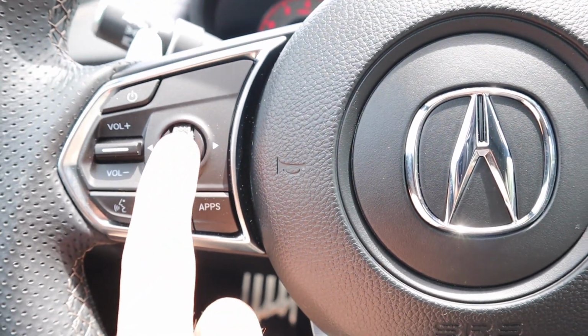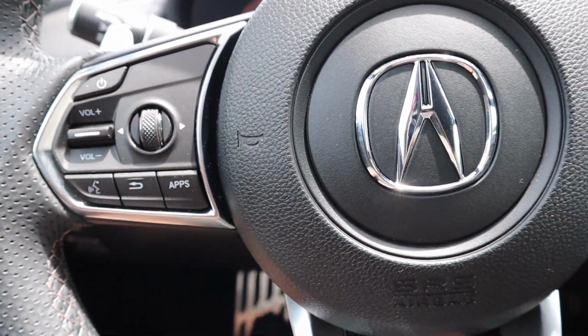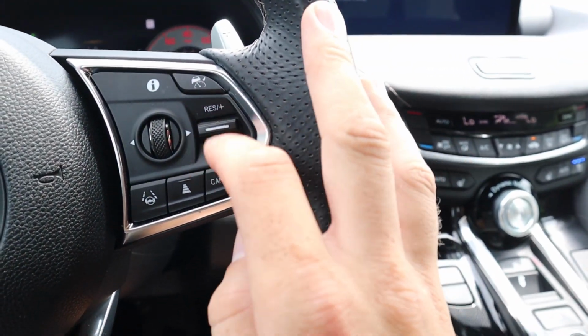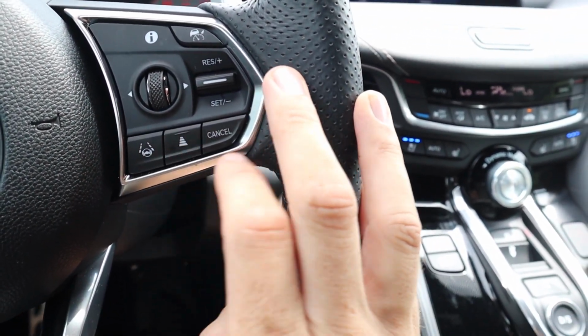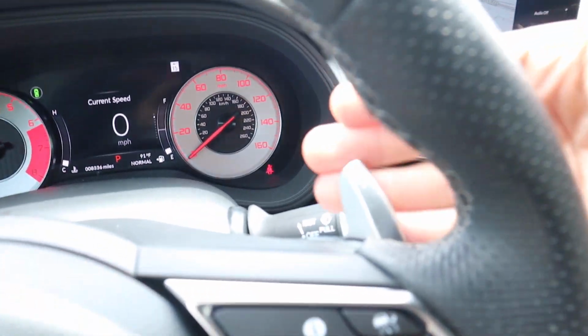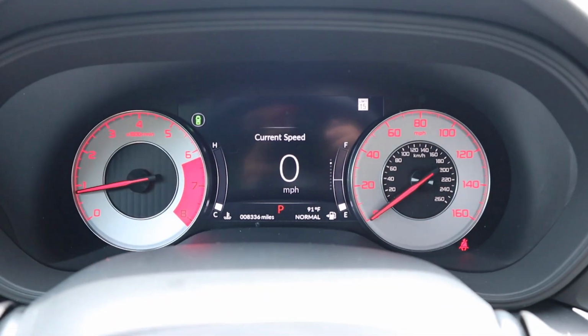Now on the left side, there's a scrolling dial along with volume and power, Bluetooth, as well as some apps. Right side, you have cruise control settings, your steering assist, distance pacing, and then you can cancel it too. This also has steering wheel mounted paddle shifters, which is nice to see.